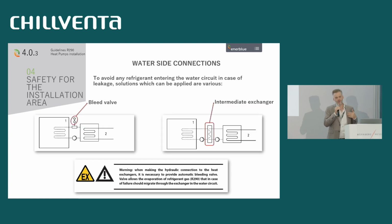Very last thing is this. When you do the risk assessment of the area, you have to consider that there can be a failure inside the heat exchanger, the user heat exchanger. So the refrigerant can mix together with the water and go inside the water pipes. So either you put an intermediate heat exchanger, but it's not really effective. We suggest to put a bleeding valve, an automatic bleeding valve, so that in case there is some propane flowing in the water pipe, this bleeding valve is simply discharging the propane in the area. And the area around this bleeding valve has to be considered a risk area according to the risk assessment. Maybe an ATEX zone 2, I don't know.